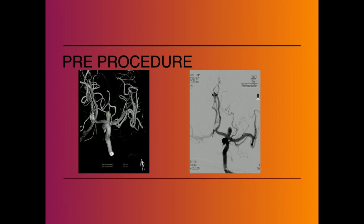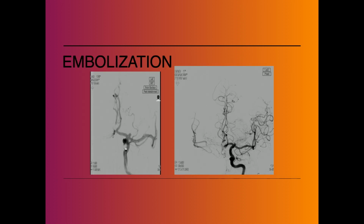You see the aneurysm. You see it's not a big one. The advantage of the contour device is that we can treat this aneurysm very safely without going close to that part of the aneurysm that is prone to rupture. Go to next slide, please.